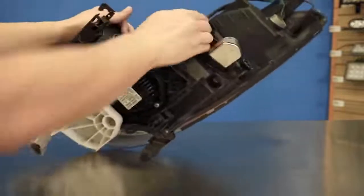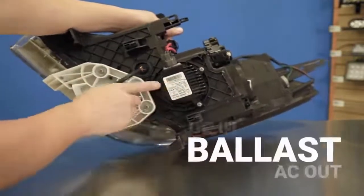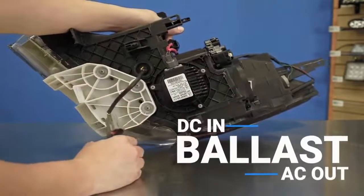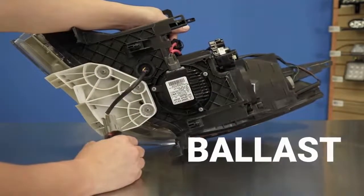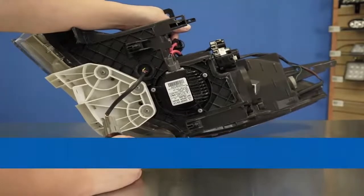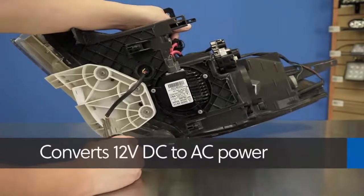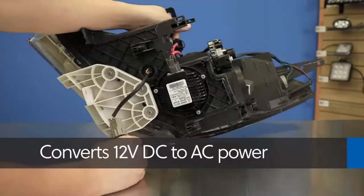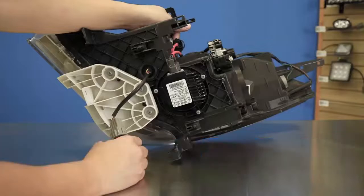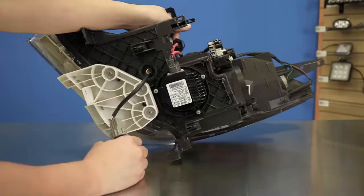Moving on, the next part is not located in the same spot on all housings. You'll be looking for some sort of metal-cased electronic device. This is the ballast for the Xenon system. The ballast provides the necessary power to keep the bulb lit after the xenon gas has ignited. It does this by taking the 12 volts DC provided by the vehicle and converts it to the AC power needed to keep the bulb on. Unlike the limited bulb types, ballasts are a lot more vehicle specific and are not easily interchangeable physically.